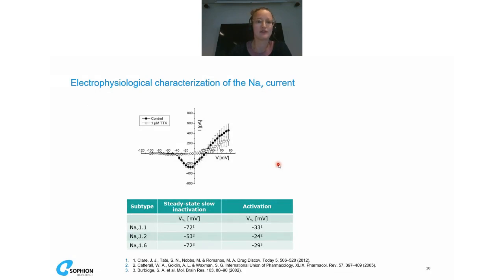So then I just wanted to give you an example of a biophysical characterization of the voltage-gated sodium current that we did here. You can see here the current voltage relationship that was plotted for a control cell line in black before and in white after the addition of 1 micromolar TTX. And what we saw, as expected, was that all the voltage-gated sodium channels expressed were TTX sensitive.